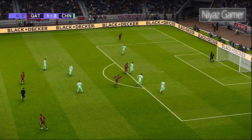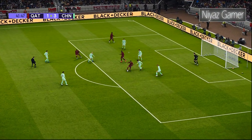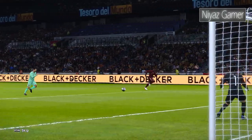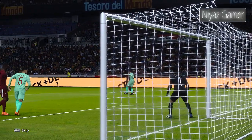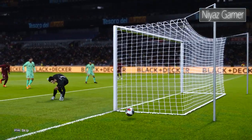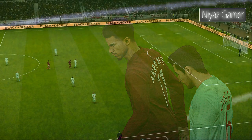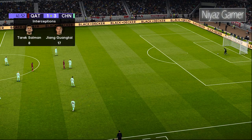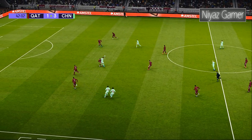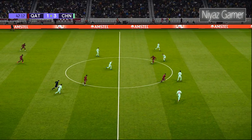To the left it goes. This is what good chemistry is all about. Backward it goes. There's the hit! And that's caused a worry or two. Yeah, he may have snatched at that a bit, even though it was quite close. Sends it forward. Wriggles his way through. Gently done.